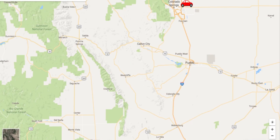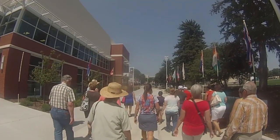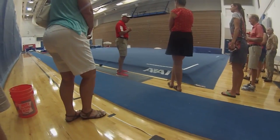Our first stop in Colorado Springs was the USA Olympic Training Center. We took a tour of part of the campus and checked out their museum. Pretty neat to be in the same vicinity of future famous US Olympians.